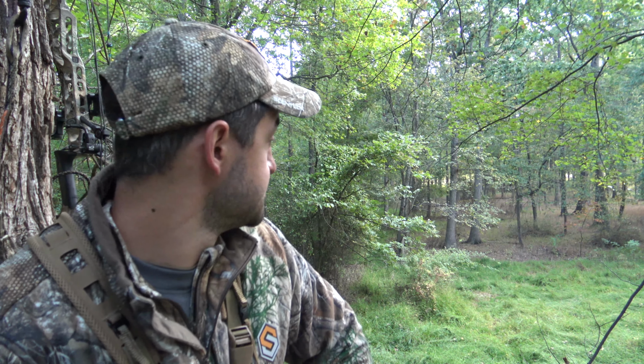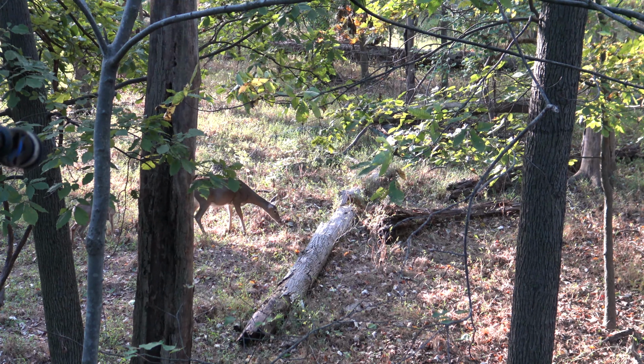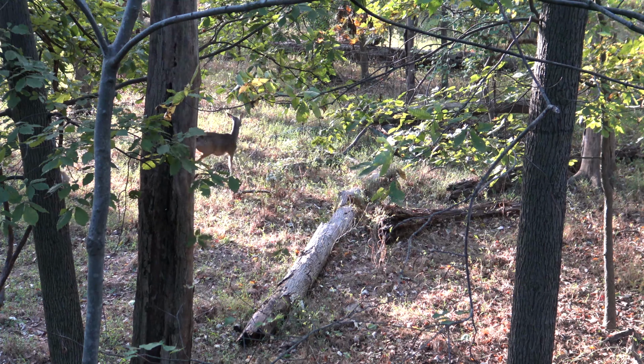The weather's been amazing. The deer movement's been great. Sure, I had one blow at me early, but with how many deer are out here, it's never a real big issue. They're always cruising through this part of the woods. And that second deer, she was 4 steps away from where I shot the first one.